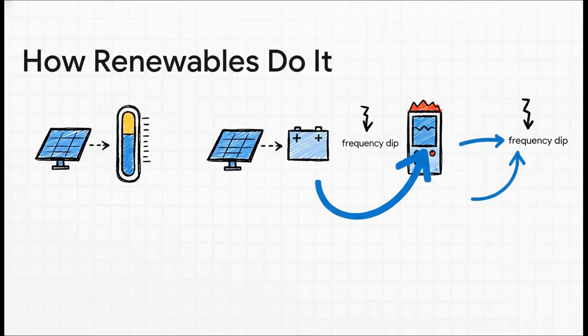And they do this in a few really clever ways. They can either hold back just a small percentage of their power, ready to be unleashed instantly when it's needed, or they can pair up with batteries for that quick jolt. But what's truly incredible is that tests have already proven that solar plants using these tricks can provide a better and faster response than the fossil fuel plants they're replacing. So let me say that again. This isn't just a replacement, it's a full-on upgrade.